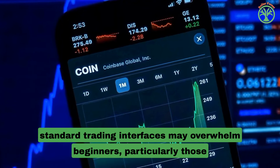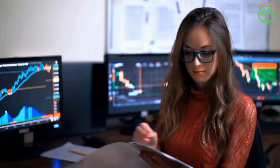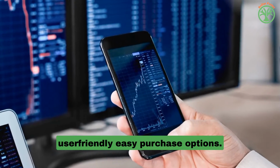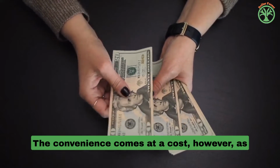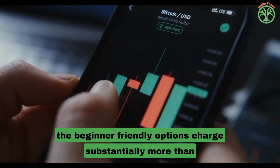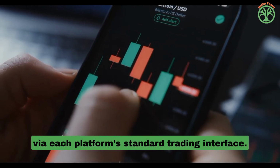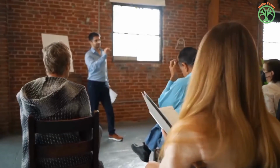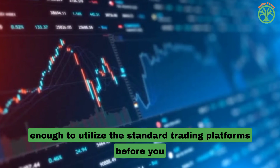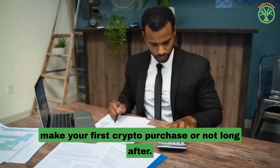While these companies' standard trading interfaces may overwhelm beginners, particularly those without a background trading stocks, they also offer user-friendly easy purchase options. The convenience comes at a cost, however, as the beginner-friendly options charge substantially more than it would cost to buy the same crypto via each platform's standard trading interface. To save on costs, you might aim to learn enough to utilize the standard trading platforms before you make your first crypto purchase, or not long after.